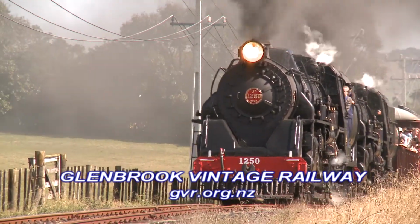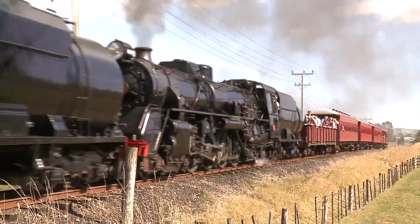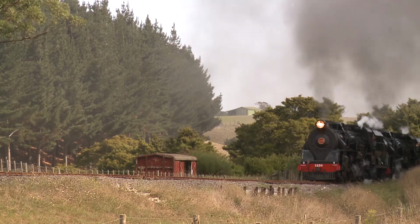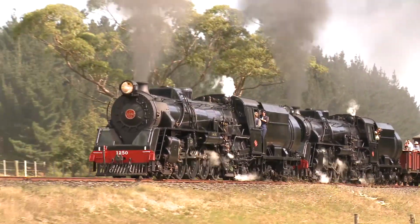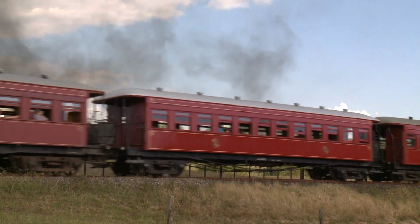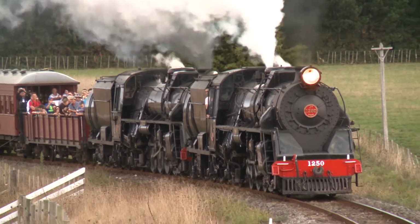JA 1250 and Mainline Steam's JA 1240 double head over the Glenbrook Vintage Railways line. 35 JAs were constructed at Dunedin's Hillside Railway Workshops between 1947 and 1956 for South Island service.